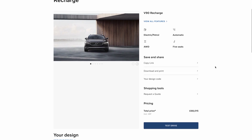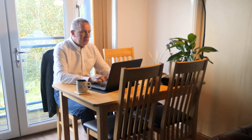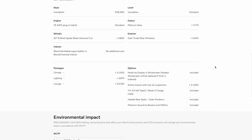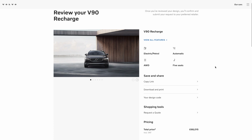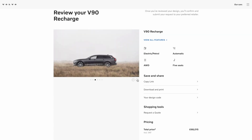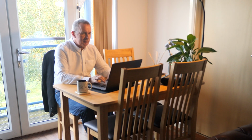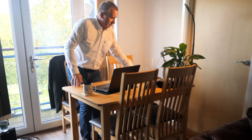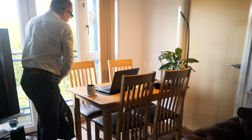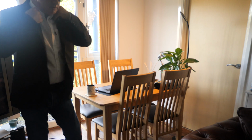V90 Recharge, automatic, electricity and petrol, all-wheel drive, 5 seats. Design, Inscription, platinum grey. Yep, everything I want there. 20-inch wheels. Let's just see what it looks like. Looking good. Let's book a test drive. Off we go.